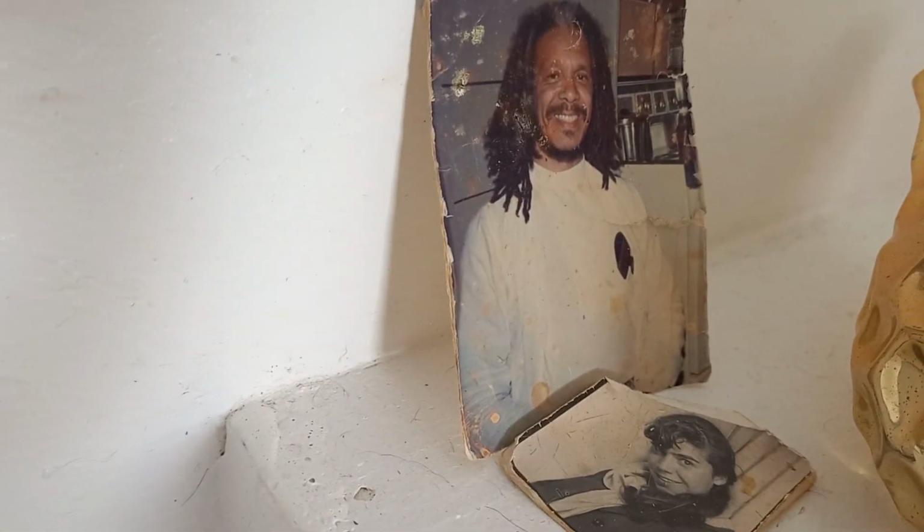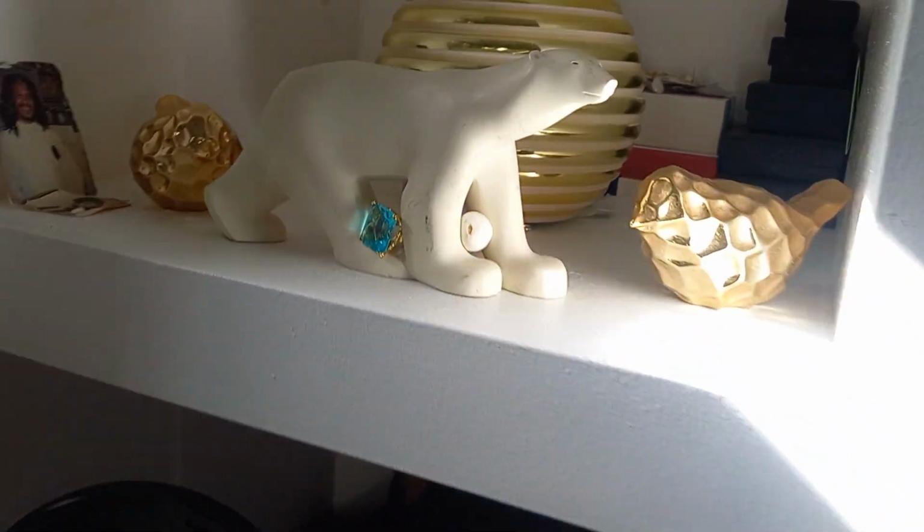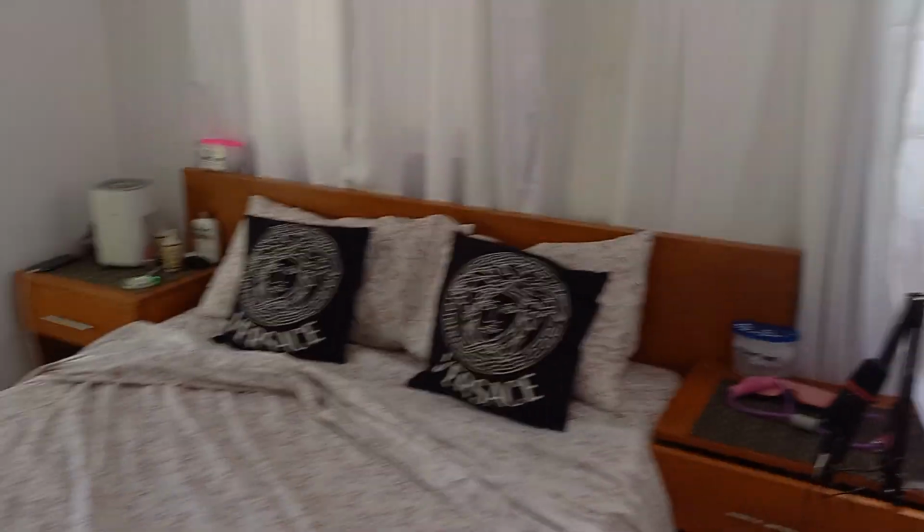Here's my dad. And that's my mom when she was only 19 years old. I got to get some frames for those, and I will eventually. Here's a gift that I got from a Canadian polar bear. And so, yeah, this is my room.